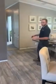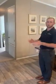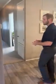Let's walk down the other side of the house. So if you've got, let's say, a mother-in-law that wants to move in with you guys, we've got the perfect room for her. One of these bedrooms acts as a second master. It's got the bathroom inside the room.